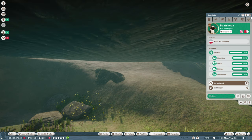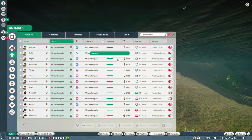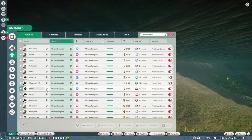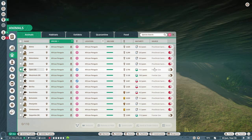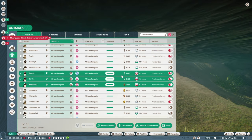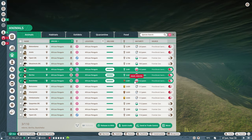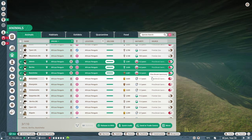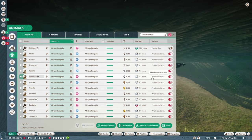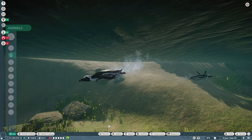Oh, we could probably release them to the wild, actually. Let's have a little look. So the penguins, yes, so all of these will probably need to be released to the wild because they have grown up now. We've still got some for our adults already. Yep, so these ones will probably have to be released to the wild. Oh, we've had them for quite a while, actually. I didn't realise that. Okay, have we got any more? Yeah, one here. Yeah, there you are. So I'm going to release these ones to the wild.